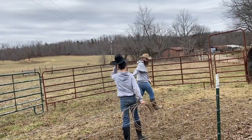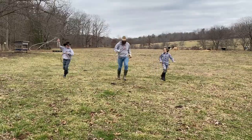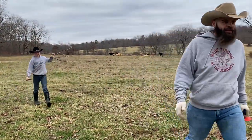See how I got that calf without getting it all stirred up? What the heck was that? Terrible.